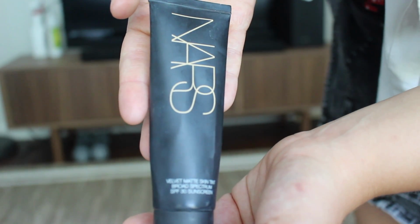Also been loving the NARS Velvet Matte Skin Tint Foundation. It's full coverage, it's matte, it's beautiful. I am so sad to say that NARS is no longer cruelty-free though. That really breaks my heart because NARS was my OG favorite cruelty-free makeup brand. And now they started selling to China.